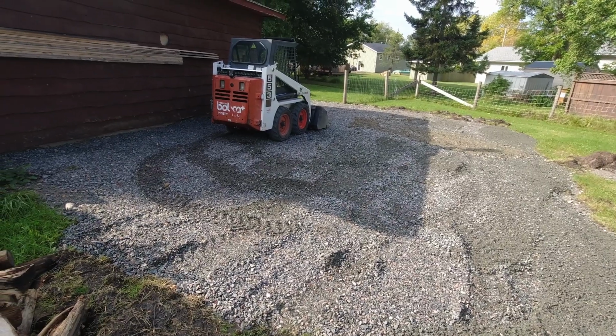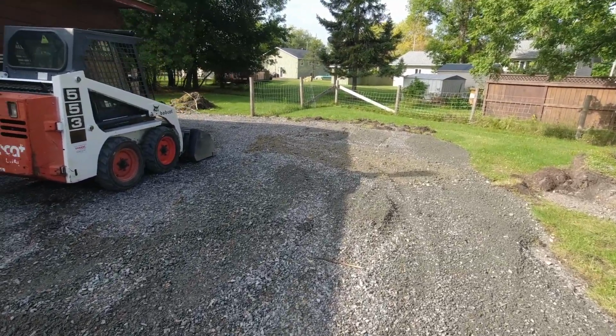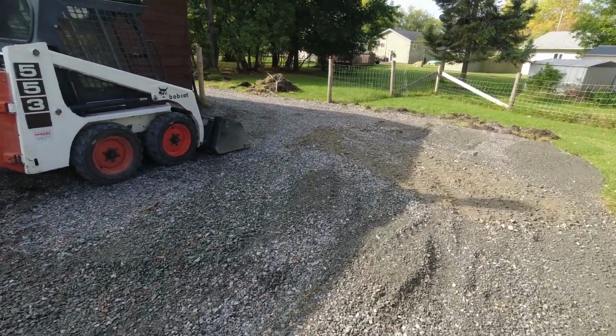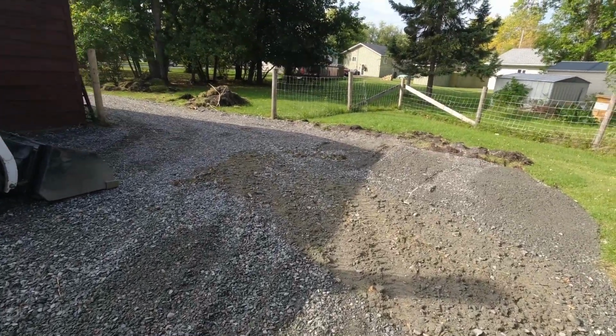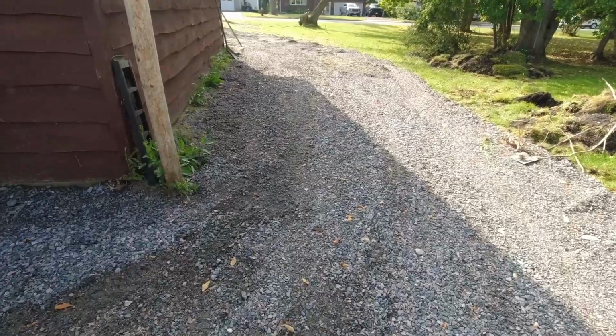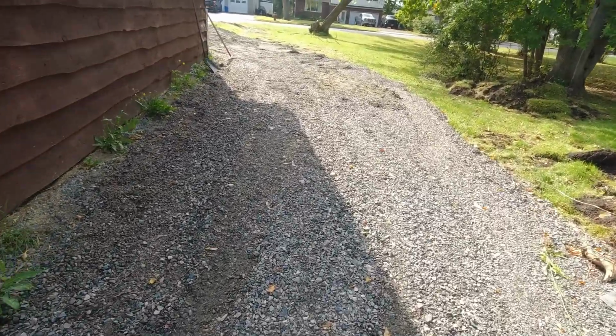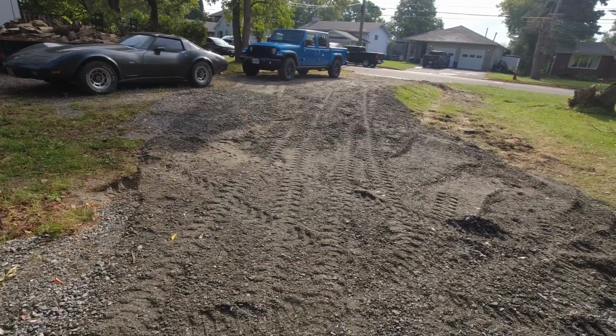Well guys, I guess we basically skipped to the end. We've got the gravel spread out here. Still got the Bobcat on site. As you can see, we've got a few piles of sod that have to be spread out still. But this is the parking pad. Here's the driveway slash parking pad beside the garage and how it fits into the original driveway.